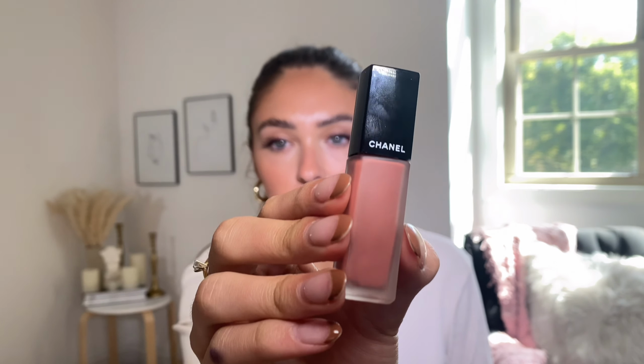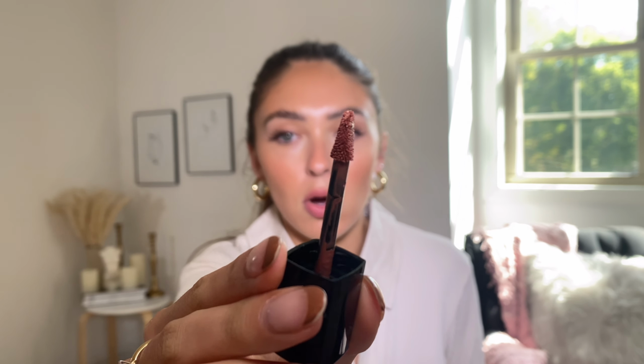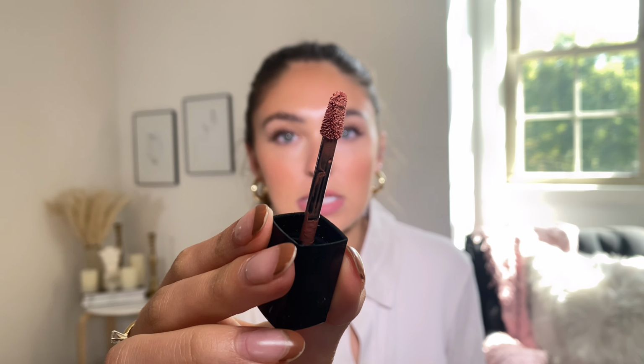Plus, the packaging is stunning. I just love Chanel packaging in general. Every time I have it or wear it, I just feel kind of fancy. The applicator is really nice, too. It's a very small applicator, and I think that makes it a lot easier to put on. The shade is a nice, literally warm beige.